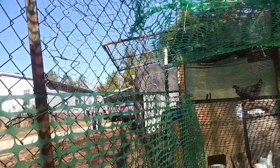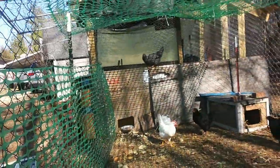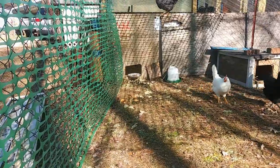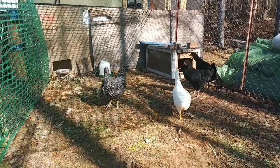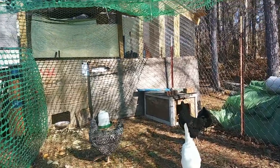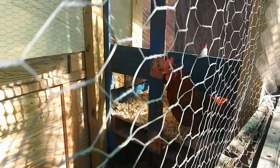There's Mr. Lucas. Say hi, Mr. Lucas. Hi. I brought some tuna. I put one right down there to see if Mr. Cockadoo would come out. He hasn't come out yet, but he's been checking them out. Yep. All right. Here we go. I've got them all four in here. Let's see what happens.